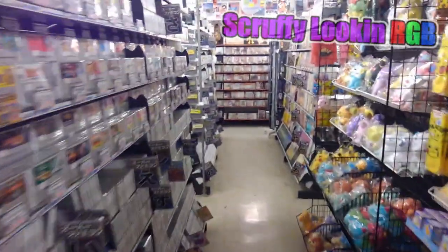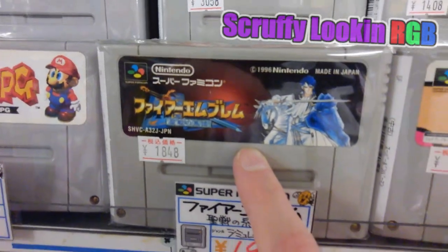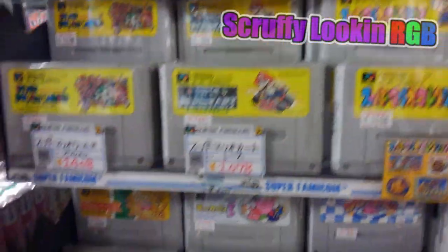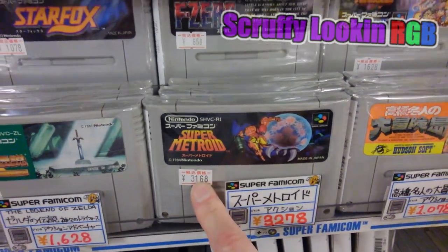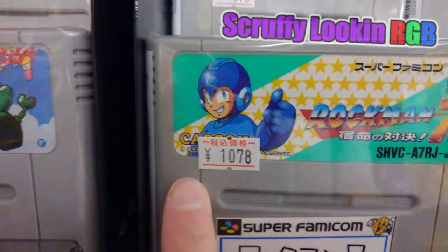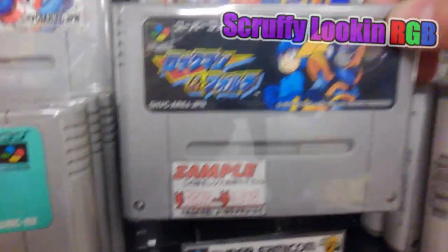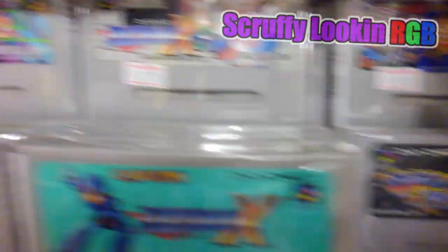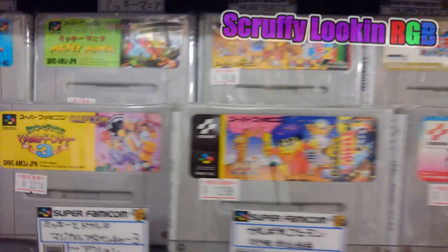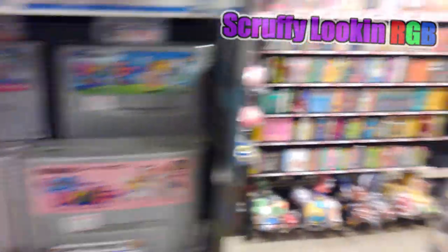What do we have today? Got Fire Emblem. 1,800 yen, so about 18 bucks for that. Any Fire Emblem fans down there, go ahead and tell me what it's like in the comments. Super Metroid, 30 bucks. Bomberman 3, about 10 bucks. Rockman 7 is about 10 bucks. Rockman X is about 750. Rockman and Forte. Rockman 3, X3, Rockman X2. Goemon, Tiny Toons, Turtles in Time. That is an expensive one, close to $50.